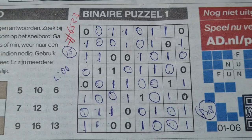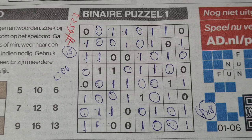And we solve it again. And I like this one, yes, I really do. Do you think so? Thumbs up.